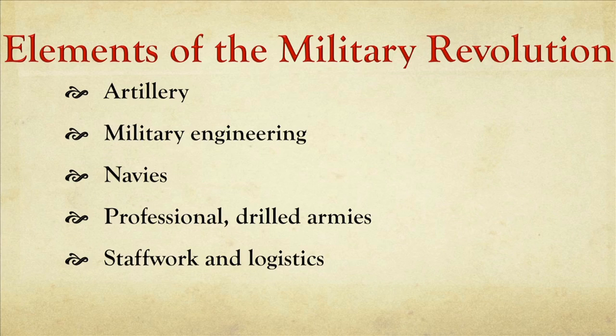Another feature of the military revolution, kind of a dry technical one, but absolutely important, was the rise of staff work and logistics. All right, think about the kind of armies we're talking about, or navies. Think about the supplies they need. Why? They need stockpiles of gunpowder, of shells, all these resources that they're going to need for these armies on the march. They're going to need food supplies laid down for all the horses that are pulling the baggage trains.